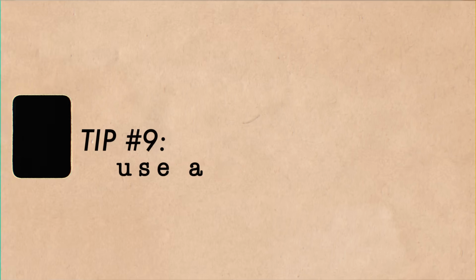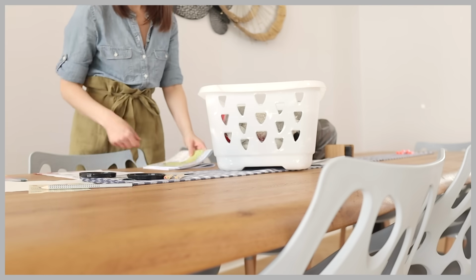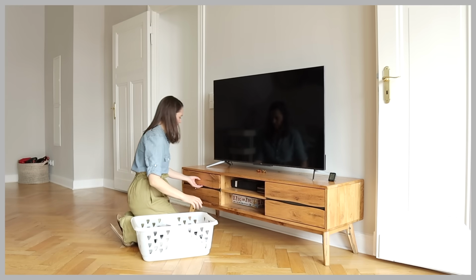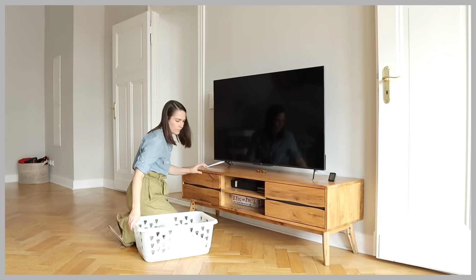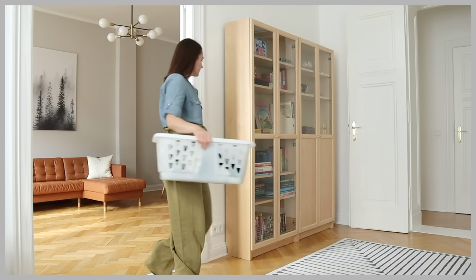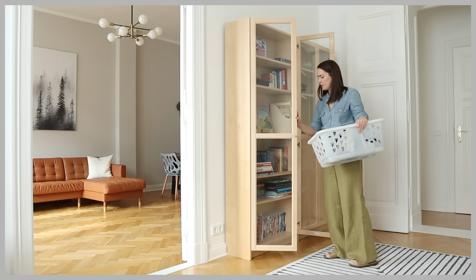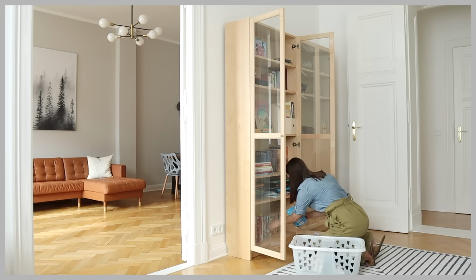Tip number 9 on this list is to use a rehome box. A lot of people know to grab boxes or bags before they start decluttering to separate the stuff that they want into trash, recycle, donate, sell, etc. But I also like to have a box for rehoming my clutter. I don't want to run back and forth putting stuff here and there as I go. I find it a much more efficient use of my time to put everything that belongs elsewhere into one box, bin, or even a tray, and then I declutter that space. And then after I declutter that space, I walk around my home and put the stuff back where it goes. And that really helps speed up and streamline the decluttering process.